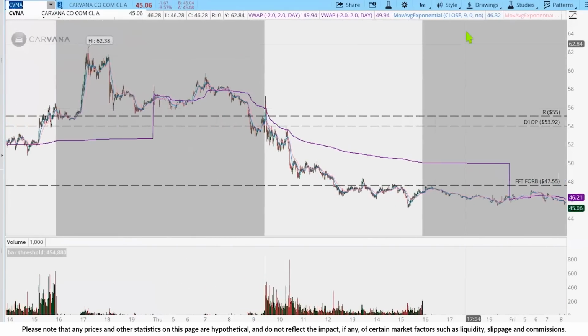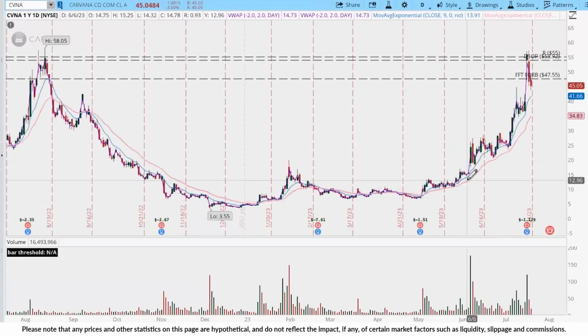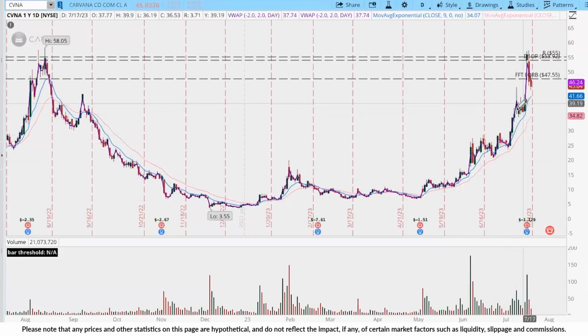Next trade we're going to talk about is Carvana. Let's take a look at the daily chart. It's been squeezing. You can see 28 acts as resistance, it gets above it, and then you have a consolidation higher, and it's holding these gains here. And Carvana does something really interesting: they decide to release earnings a day early.